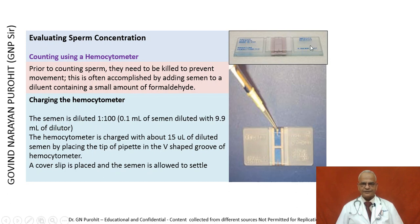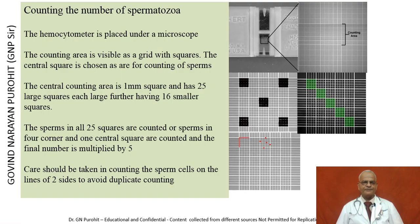Now, this is the hemocytometer, and the semen is diluted 1 is to 100. 0.1 ml of semen is diluted with 9.9 ml of the diluter. The hemocytometer is charged with about 15 microliter of diluted semen by placing the tip of the pipette in the V-shaped groove of the hemocytometer. You can see here. A cover slip is placed and then the semen is allowed to settle for 2 to 3 minutes.